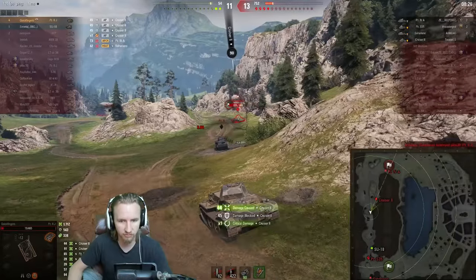Well, this is actually quite a pathetic game for the Object 279. 4,700 combined is nothing special. Nothing special at all. I have to admit, this game was a lot faster than I thought it was going to be. I probably should have been more aggressive.